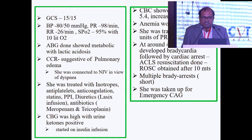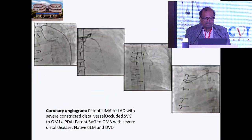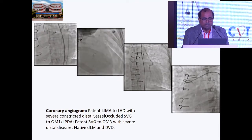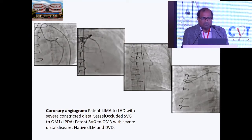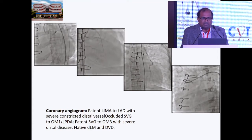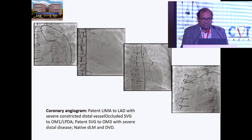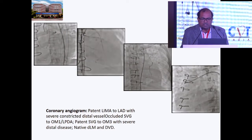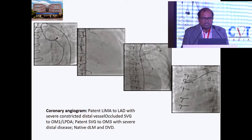6 hours later, she had worsening of breathlessness, had a bradycardic arrest, resuscitated, and then emergency coronary angiography was done. This is the emergency coronary angiography which was done after multiple attempts of CPR. You can appreciate the calcified distal left main lesion extending into the circumflex. LIMA is patent, but is still not yet matured. All other 3 grafts, SVGs, are gone.